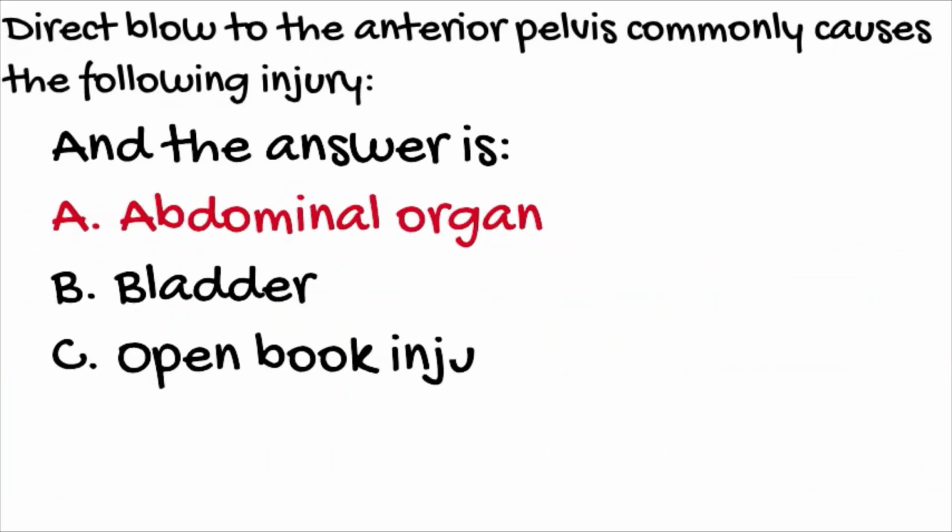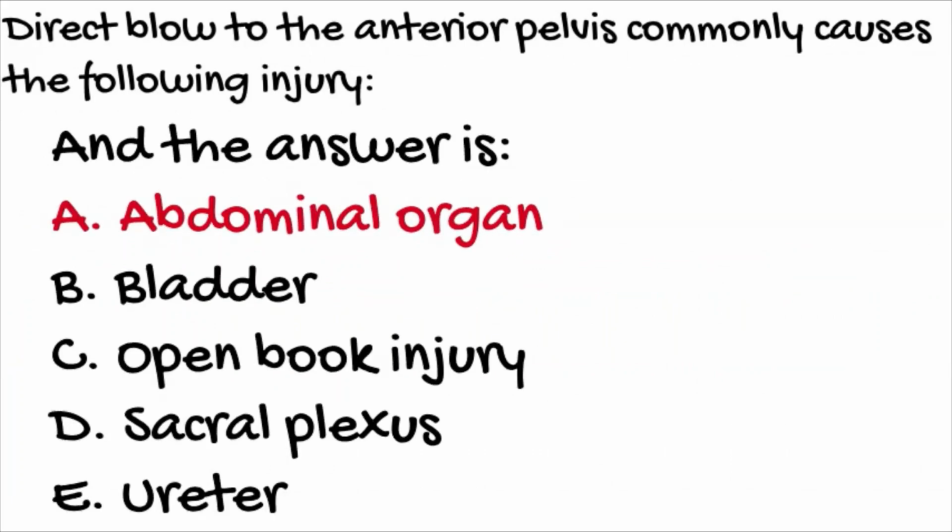And the answer is A. Abdominal organ. Now let's revise regarding the options of our earlier question.